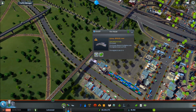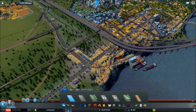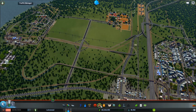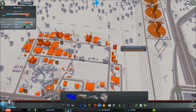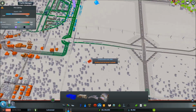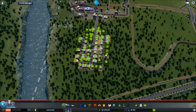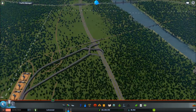And just so that they have a turnaround point, I'm going to have to put a road like that, which is fine. And oh, what I want to do here, I almost forgot, is put two small ones in. Okay, so let's put this guy right there. That's fine. And let's put one over here as well. There. That works for me.